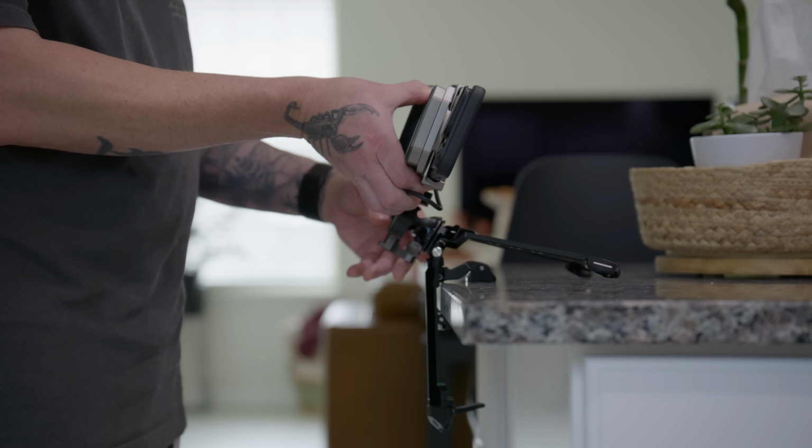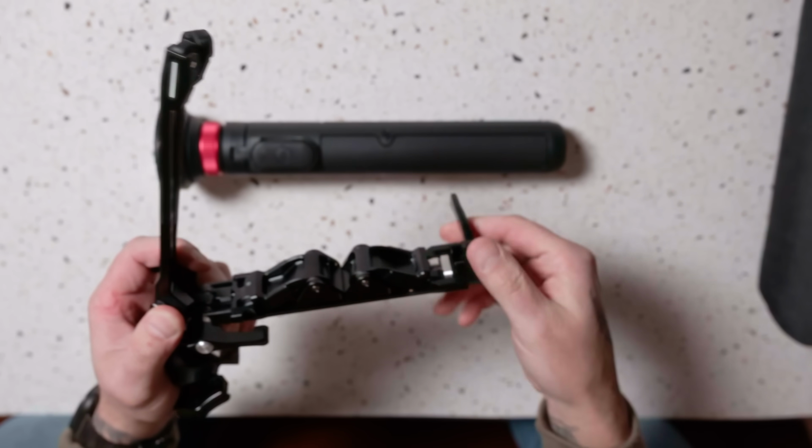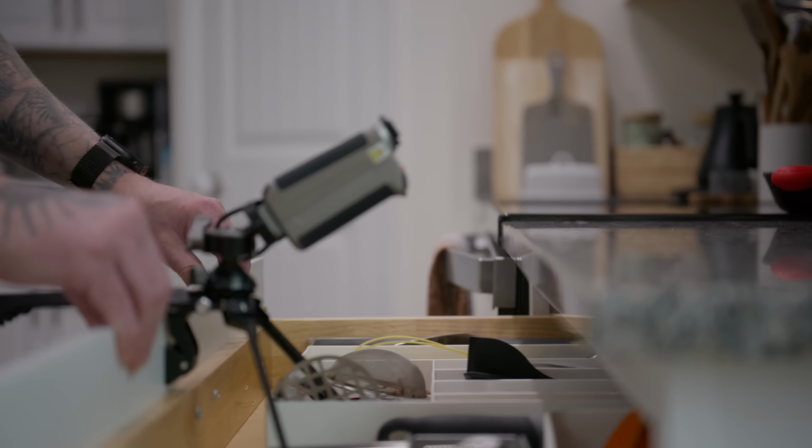And when you're done, you just loosen it like so to drop the clamps, and then this just flips back in, and there you go. I bring this with me on practically every trip, and it's great.